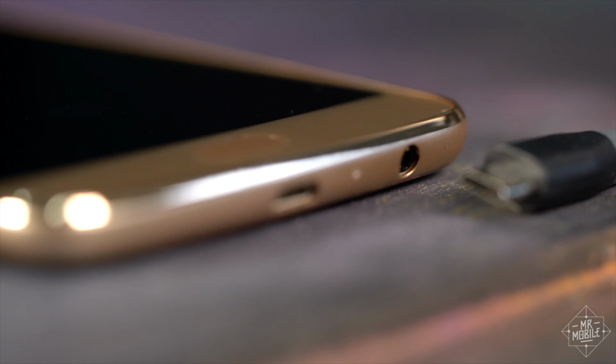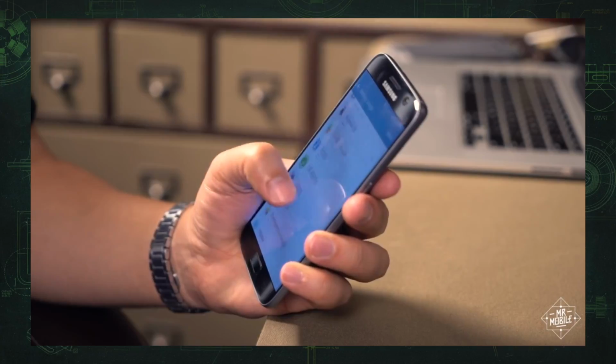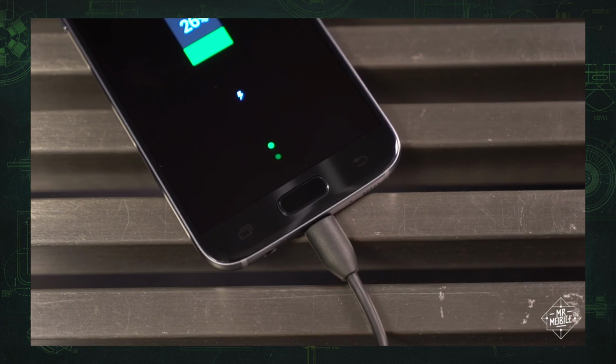And while it's annoying to have to carry around an older charging cord, it's not that old. Last year's top-of-the-line Android phones still used it, and you're more likely to find micro USB cables lying around than newer USB-C ones.